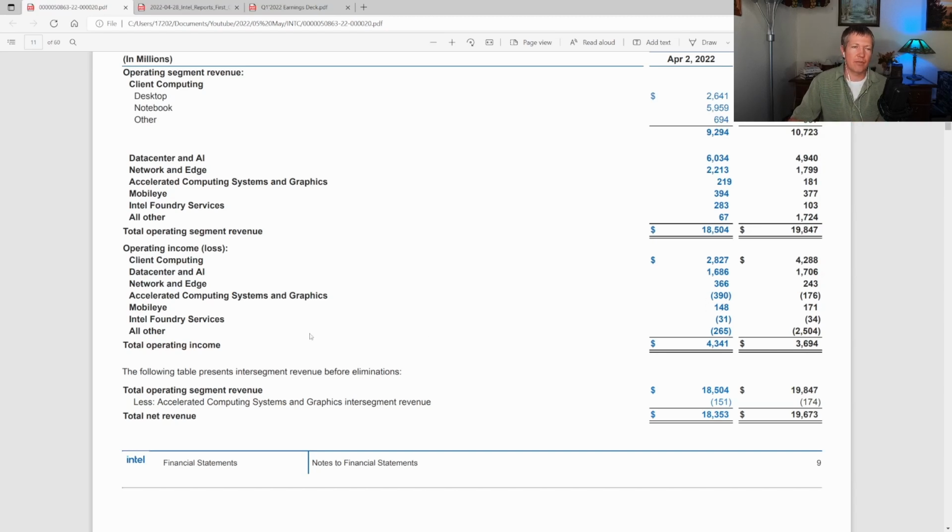So the Intel Foundry division, which they started not too long ago, is ramping up. It's probably going to take a while for them to become profitable anyway. And they have accelerated computing systems and graphics. They lost $390 million. What's interesting about that one is that that side of the business only made $219 million in revenue, and they lost $309 million, so $90 million. So that's not really good, obviously.